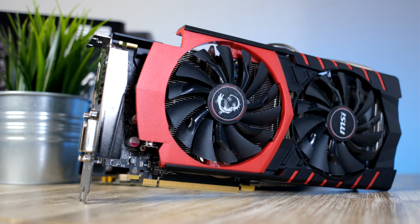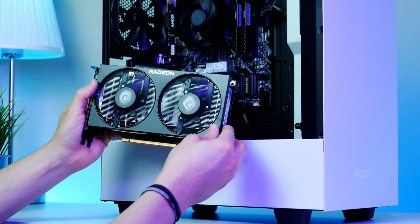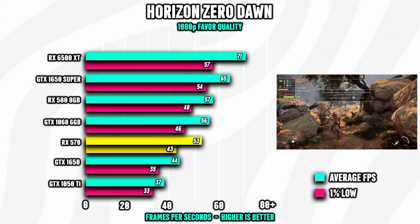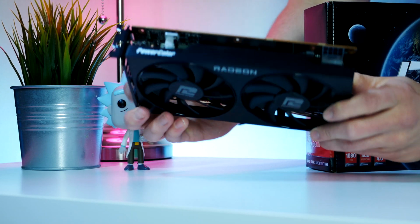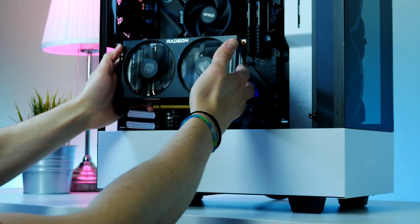I actually uploaded a video just a week ago covering the best 1080p GPUs up to $200 worth considering, and we are looking at both new GPUs and graphics cards from the used market. You'll find that video linked down below. In this video, we'll be focusing on the best picks worth considering above $200 up to the $500 mark.